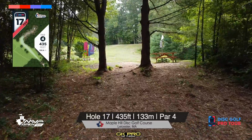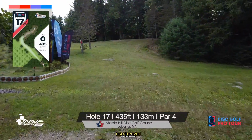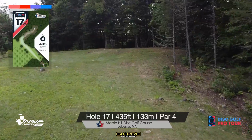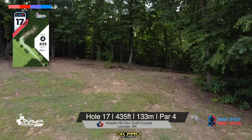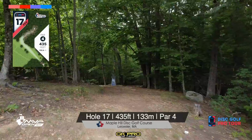Hole 17, 435 feet. We got these trees right off the tee. We actually saw some FPO ladies hit those yesterday. So you're trying to get through that gap with something straight. Try and get up on this hill as far as you can. It is an uphill shot, so it takes a lot of effort and power. If you can get up far enough to where you can see the basket, you are a bomber.